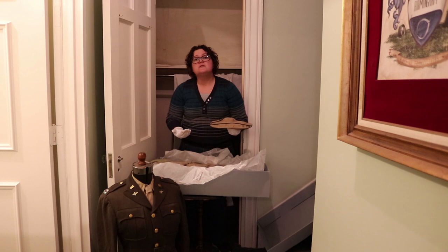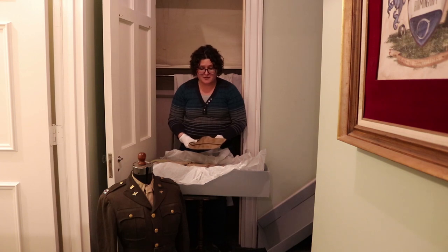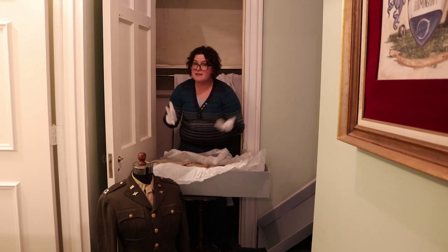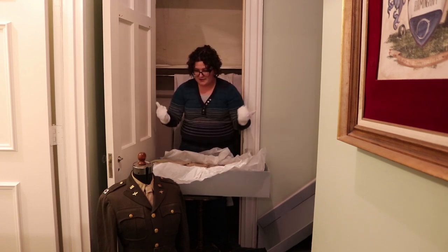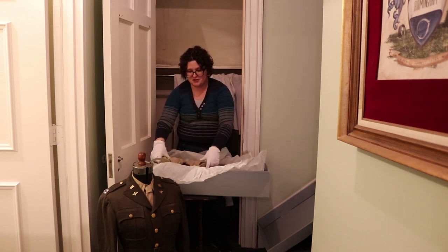When we take things into a museum's collection, we're promising to take care of these things in perpetuity. So we really have to do our due diligence to make sure that these things are going to stand the test of time and survive, so that the next generation of museum employees can come across these and put them on display for everyone to enjoy.